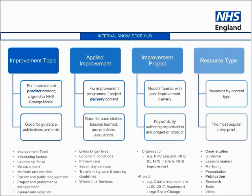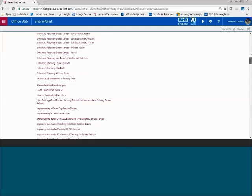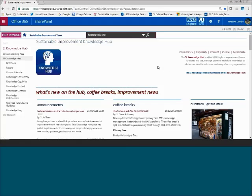Okay, so that's internal content. What we'll do is go back to the hub, and we'll have a look at the other type of content that we maintain on the hub. So I'll just go back to the home page. And what we're going to do now is have a look at the Curate page.